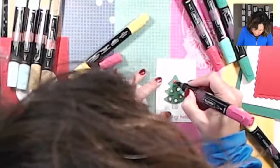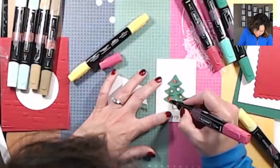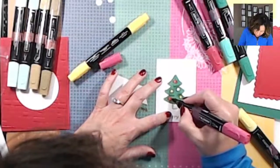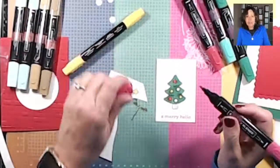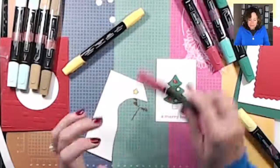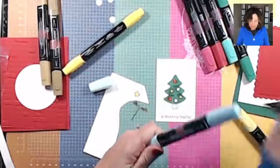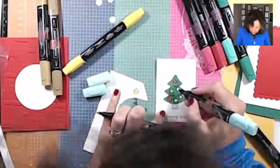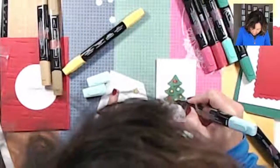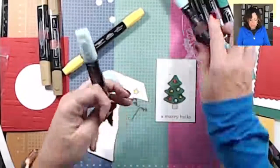So the class on Saturday has a lot of little ornaments and stars that are die cut. And my mother did all of that die cutting. I don't know that she's going to forgive me in this lifetime. That was a lot. And then my friend Laurie helped prep for bingo tomorrow night. So I could not do this without help.